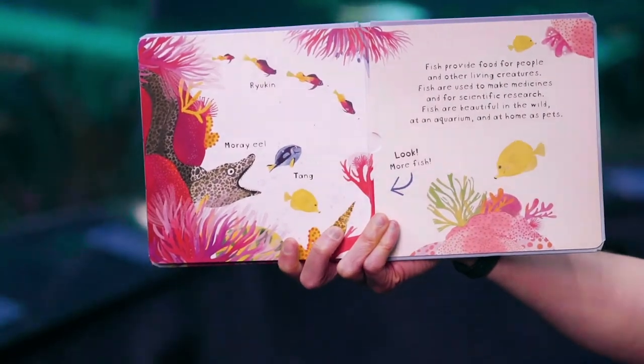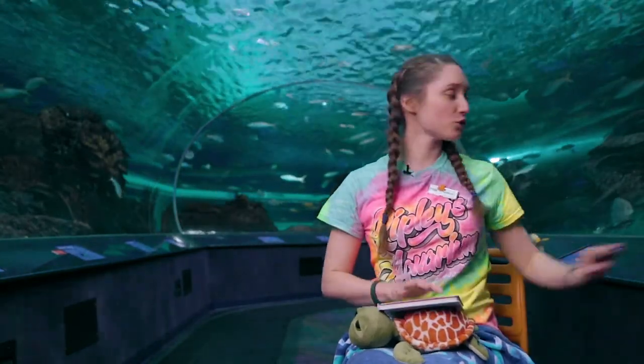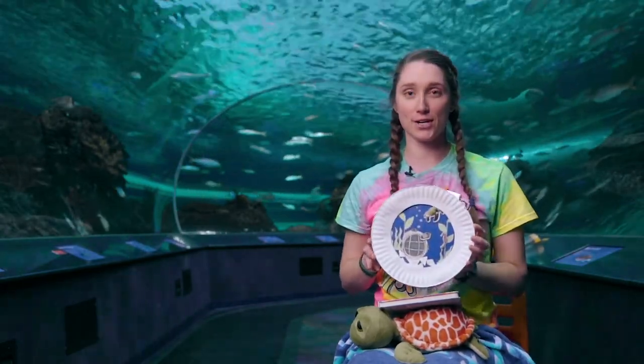And then these are all of the fish we learned about today. So if you like that story, we also have a craft. So if you would like to learn how to make this, visit our website.